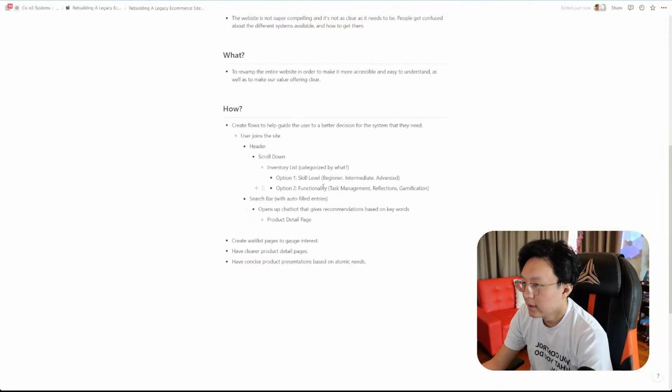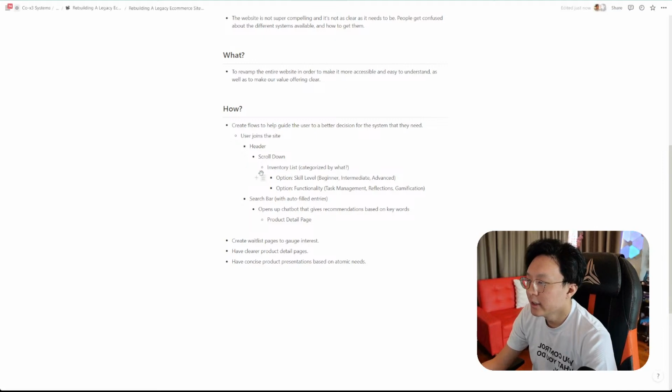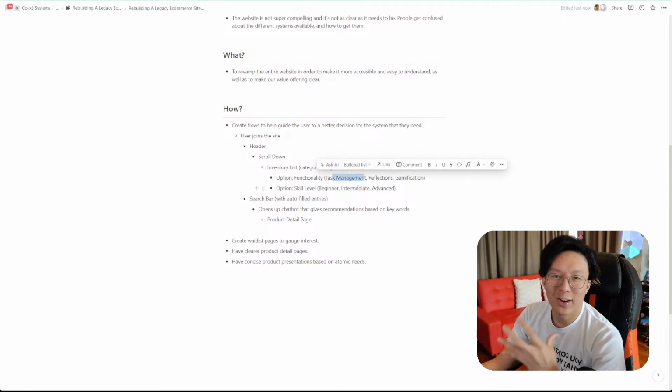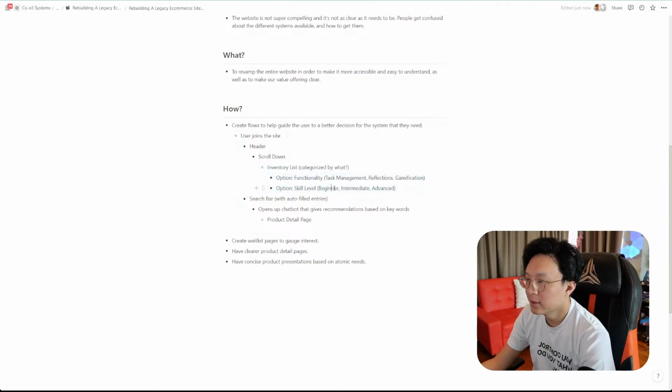So we need to figure out functionality. More likely than not, we'll go for functionality. But I think skill level is very interesting for us to think about. Okay, well, we have task management. That task management could be very, very difficult, or task management on a basic level. So I think that is very cool too. So yeah, there's two different ways of going there. I think that's interesting.